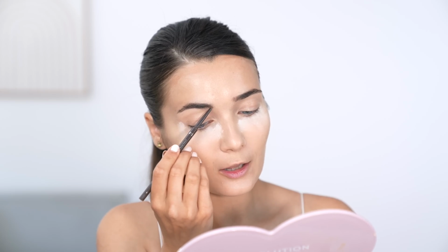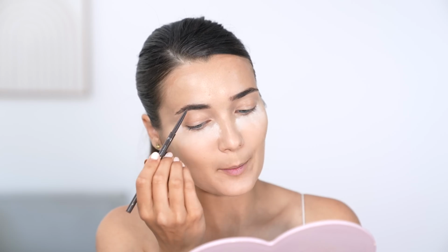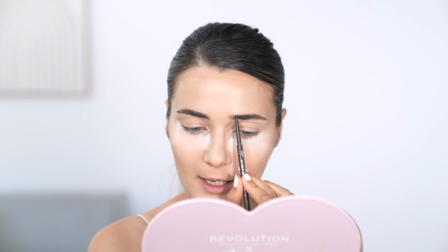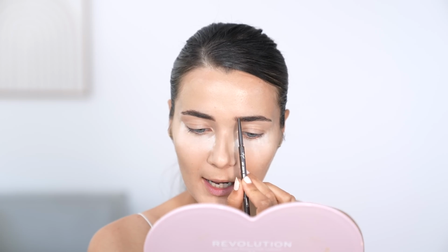For this, I'm actually using a Primark brow pencil. This is the Brow Sketch and it's in the shade brown. I honestly feel like a lot of people sleep on Primark beauty in general because the products are so affordable, but they're actually pretty good, especially things like their brow products. I feel like you just can't go wrong with it and you don't have to spend so much money on one. I'm just gonna fill in both of my brows.